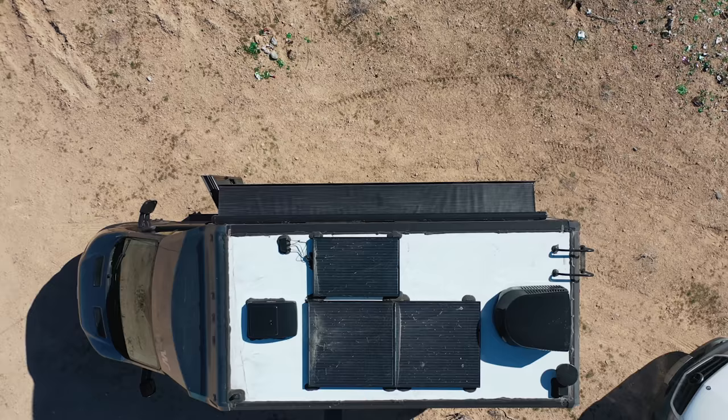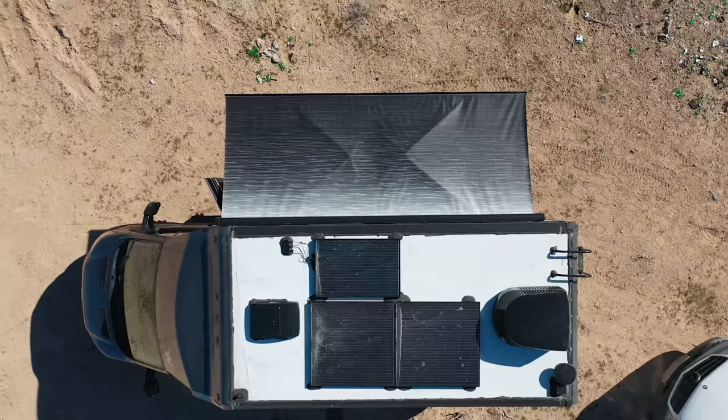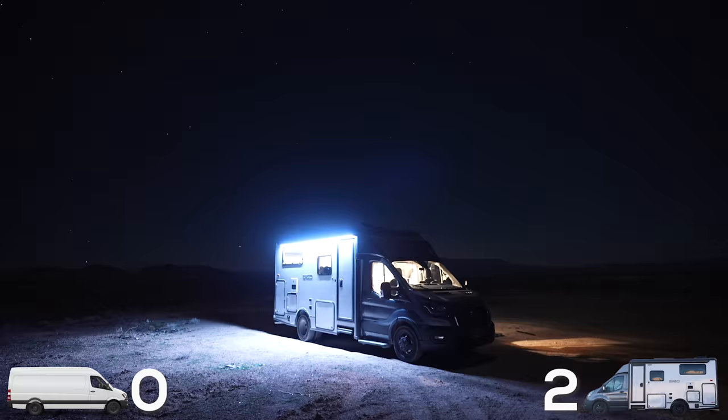Wow. First, let me show you around the outside, starting with the retractable awning. All I have to do is lean in, push a button, out goes the awning. And then when we're ready to bring it back in, one more press retracts it straight back into the RV. Also, when it gets dark, it has some really cool LED lights.